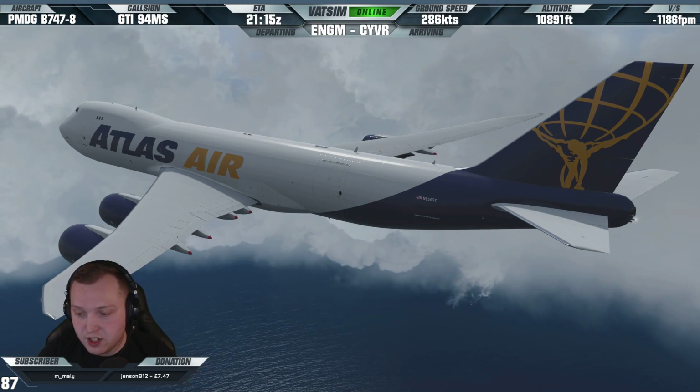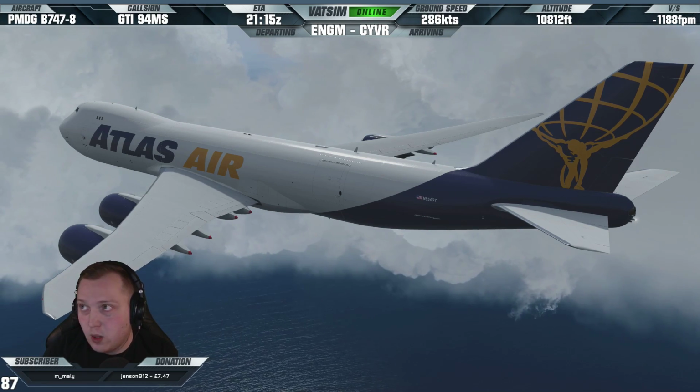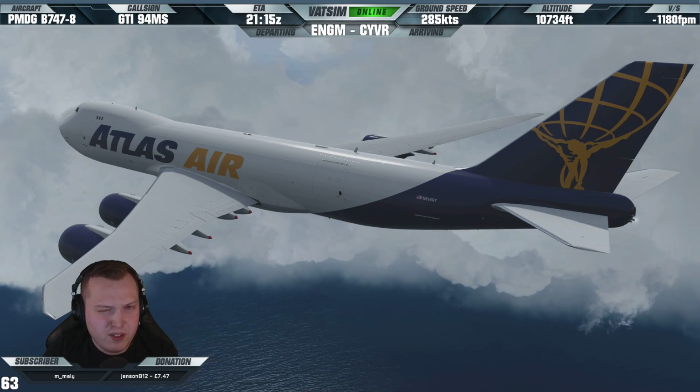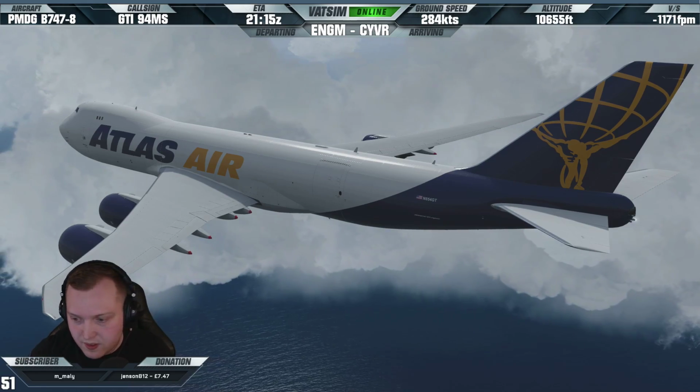Yeah, fair enough, genius. Good idea. Where are the cargo stands? I've got no idea where we're going to park. I'm just going to park where they tell me to park, because I don't think there really is that many. So I'm just going to park where they tell me to.